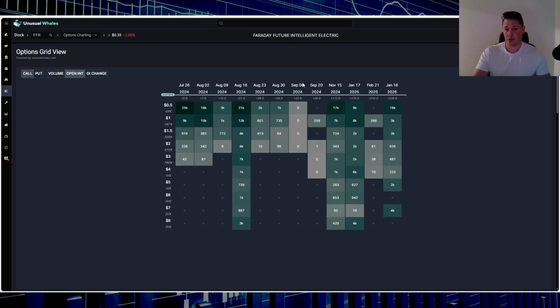Looking at the open interest though, you do see 25,000 at that 50-cent strike price. Even next week, so August the 2nd, you have 16,000 at that 50-cent strike price, and then 10,000 at that one. August 16th, that is the next monthly chain. So that one you do see a lot of volume. So 21,000 at that 50 and then 13 at that one.